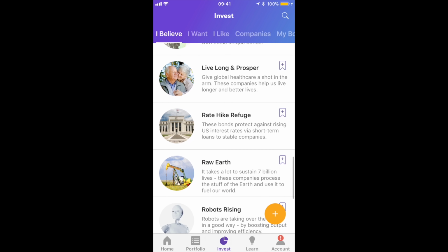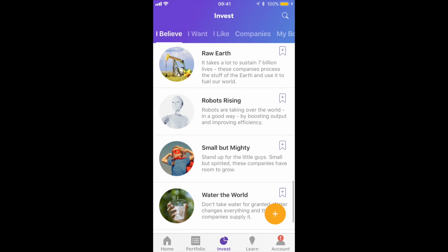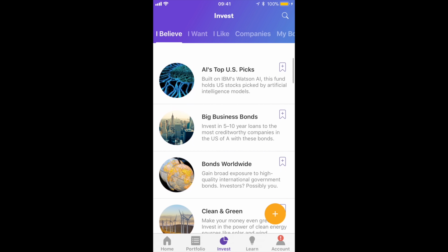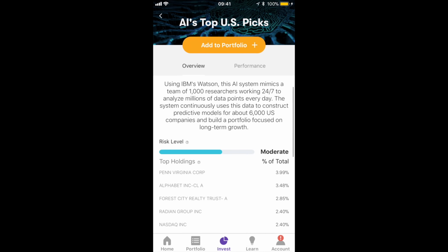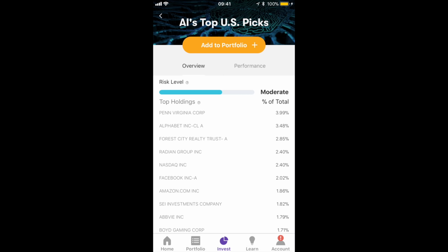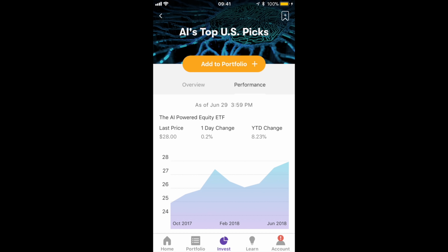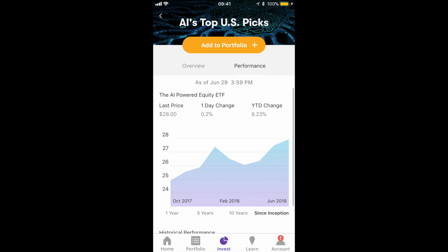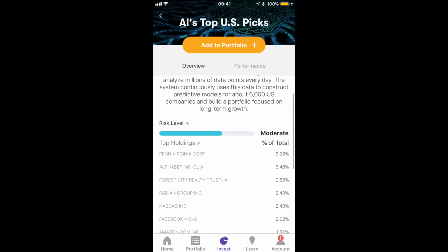Let's see. What do I want to spend it on? I always buy the same ones over and over. Let's put 50 bucks into AI's top US picks. Let's do that. Let's see, Alphabet on here, NASDAQ, Facebook, Amazon. Yeah, this is pretty good. Let's check out the performance for the past year. It's been climbing. This is a new portfolio. This is definitely a new portfolio. So I want to get on this one.